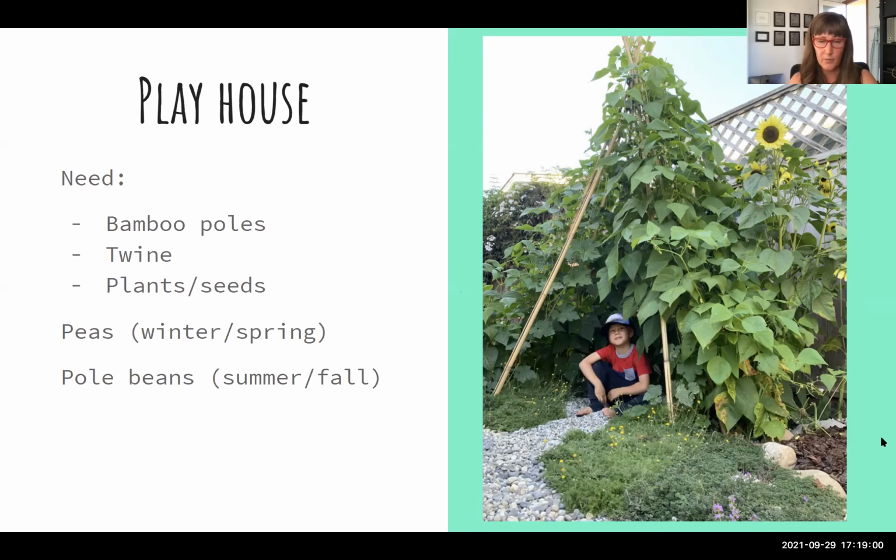They need twine to grab onto, so string some extra twine around your playhouse. Rows of it is good, so they can grab onto the rows. You can also do it vertically, as long as there's some twine on there for the little tendrils of the snap peas to grab onto. That's what you need. In the warmer months, like late spring and fall, you can grow pole beans.